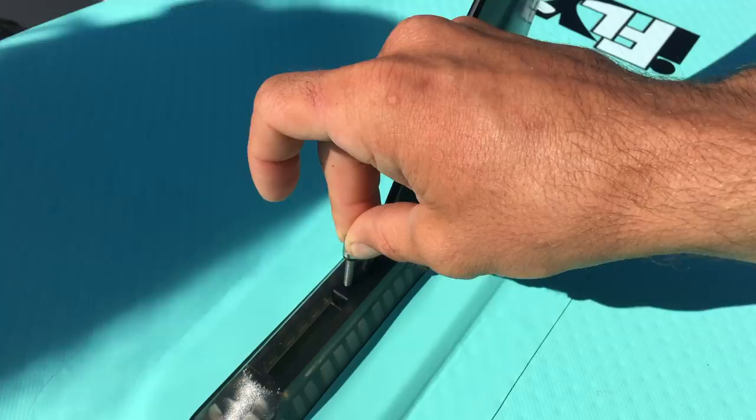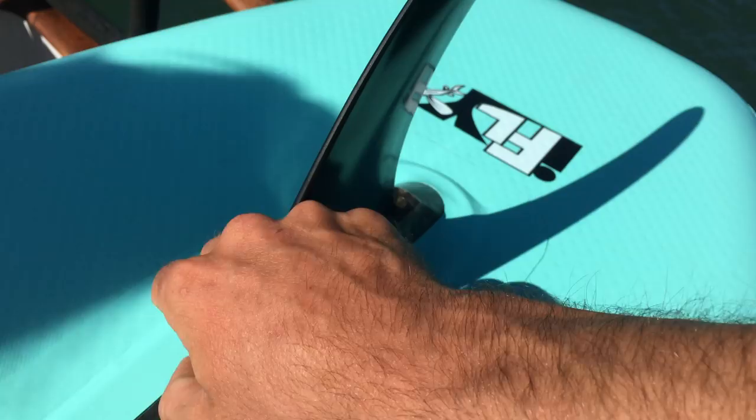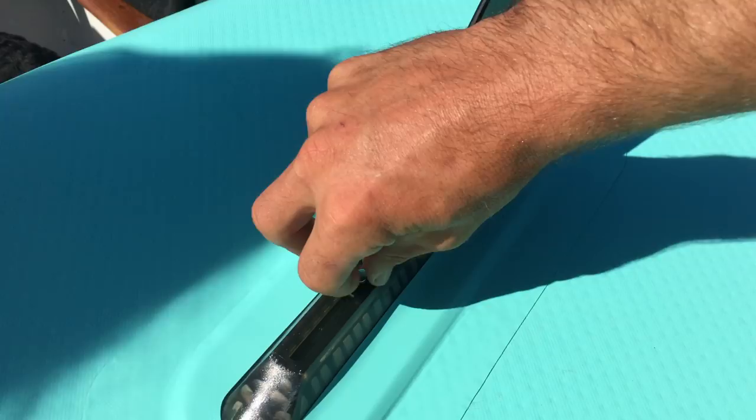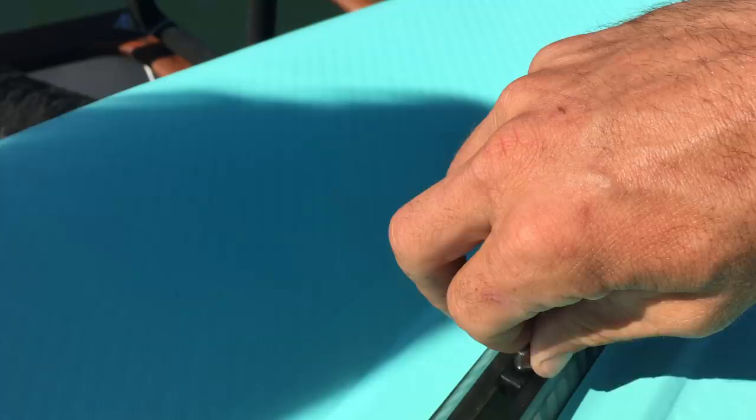Little tip for you guys for standard paddling, the further back you put the fin, the straighter you'll go. The further forward you put the fin, the easier it'll be to turn. I like how it comes with a little thumb screw so you don't need a screwdriver to screw it in.